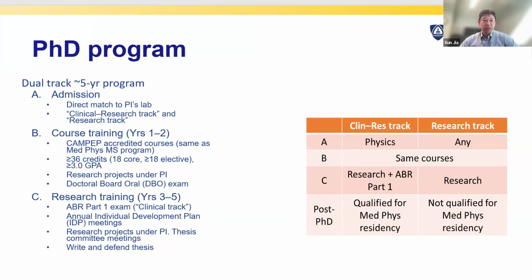In the first 2 years, the students are expected to mainly complete the course trainings. They will complete the CAMPAP accredited courses, which are the same as the medical physics master program. And they will complete 36 credits and also have to maintain a GPA of 3.0. At the same time, they will conduct research projects under the PI, and they will have to complete a so-called doctoral board oral exam in order to confirm their candidacy for PhD.